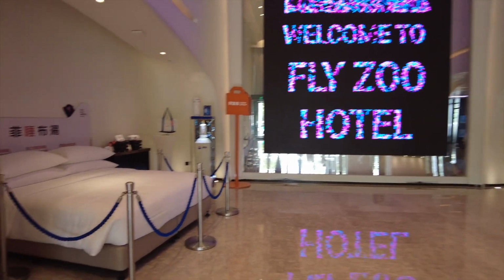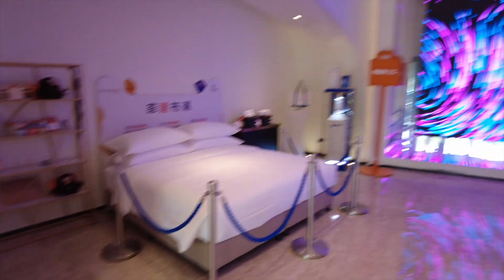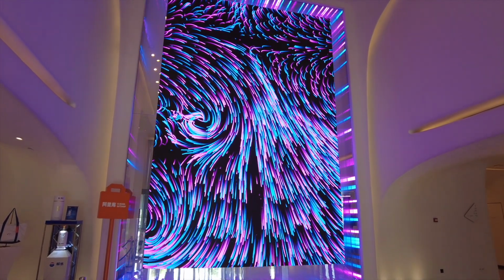But this must be the gift shop. Everything is for sale here. Scan it onto Taobao. Oh, there goes the digital art. That's kind of cool, actually. But I have to say this.